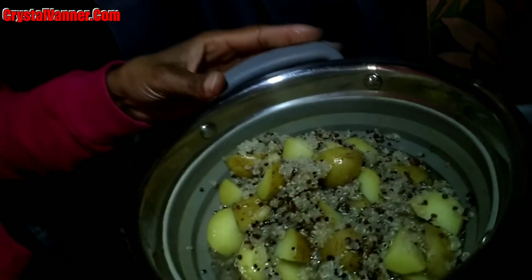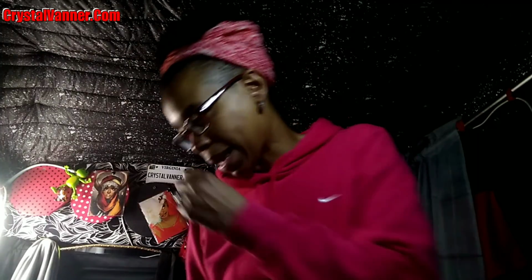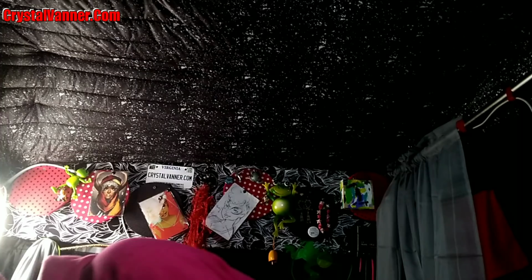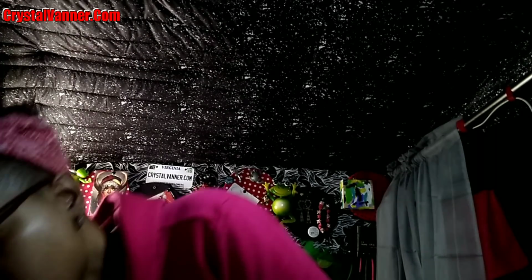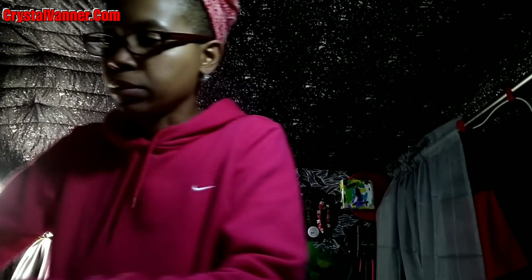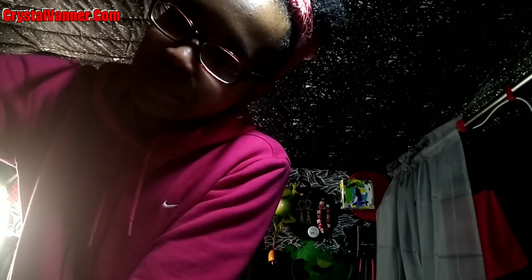So now I'm going to drain it. I'll show you what it looks like with the potatoes in there. Ba-bam! Quinoas and taters. So I have this strainer. I wish I could find a slightly smaller one, but I have this strainer thing that you can put on a pot. So I put it on the pot like that, hold the two handles, and then drain into the sink. So I'm just straining all the water off.